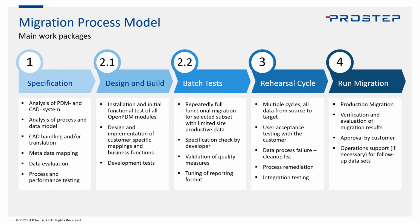Then we go ahead and design and build that and install the tools and then develop the scripts and develop the tests for those as well. Execute the system integration and batch tests. And after the batch tests, we should be fully confident that we can execute 100% migration rehearsal. So then we go into what we call a rehearsal cycle.